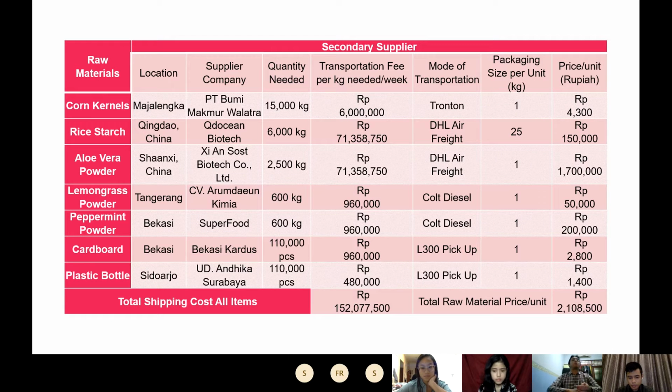And our secondary supplier, which is quite hard because now we don't have another aloe vera supplier from Indonesia, so we need it also to be imported from China. So now we have 2 imported materials, and as we can see, the location of the supplier is quite far away from our facility compared to the primary supplier. So we still prefer the primary supplier besides the secondary supplier. Next.